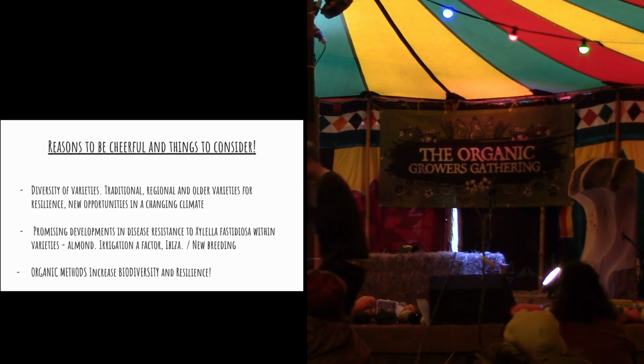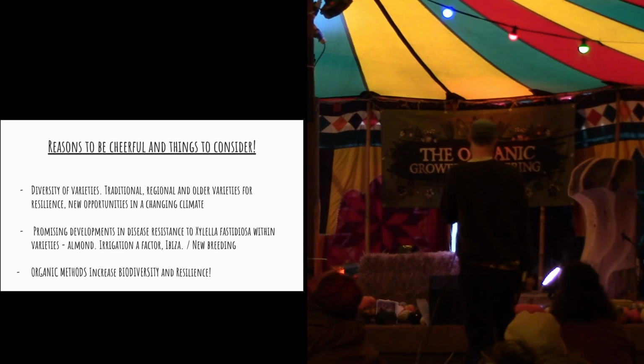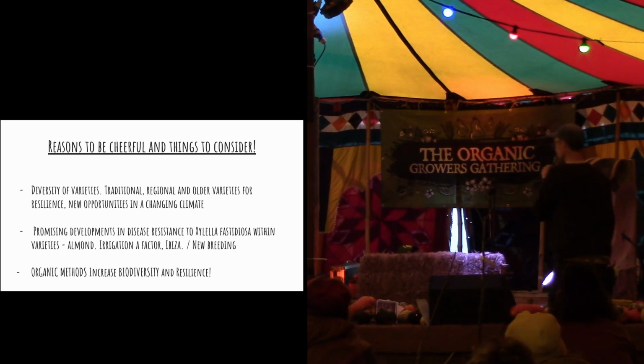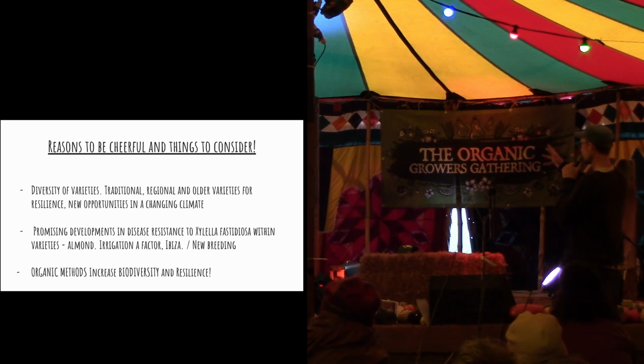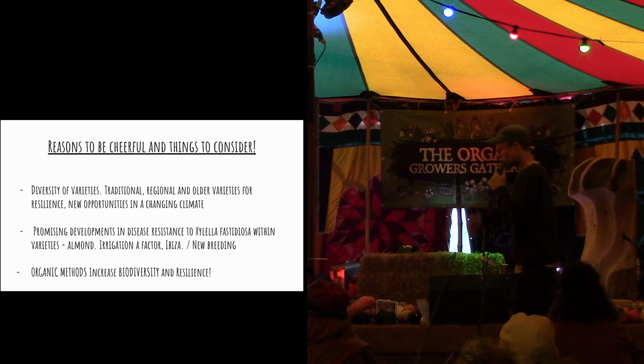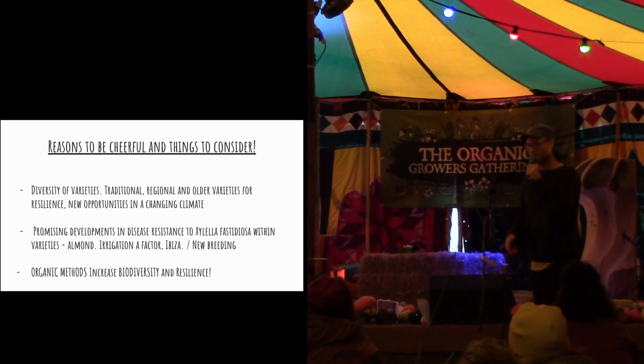Some reasons to be cheerful, part 3, and things to consider. So diversity of varieties, I've banged on about that. Traditional, regional, older varieties, resilience. There are new opportunities for changing climate. Yeah, I still wouldn't invest in an apricot farm outside quite yet.